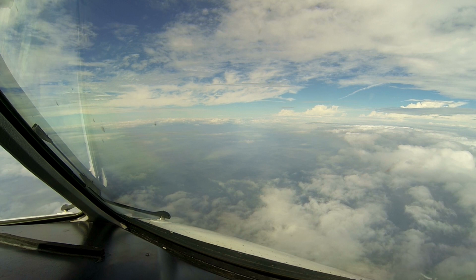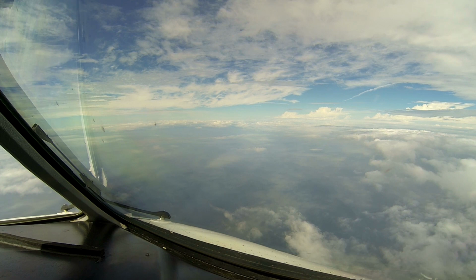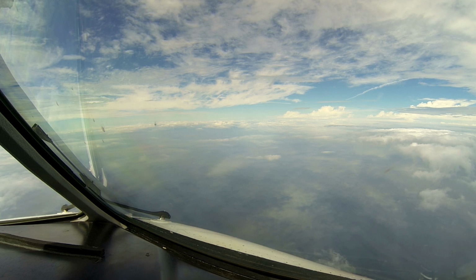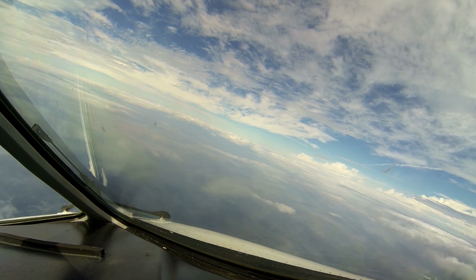Chicago Approach, good morning. Lufthansa Cargo 8226 heavy, 10,000 descending 9,000. Lufthansa Cargo 8226 heavy, Chicago, turn left heading 190, descend 6,000. It will be a simultaneous ILS runway 28 center. Left turn heading 190, descending altitude 6,000 feet, ILS 28 center. Be advised, approach speed is 160 knots. Lufthansa Cargo 8226. Okay, thank you.